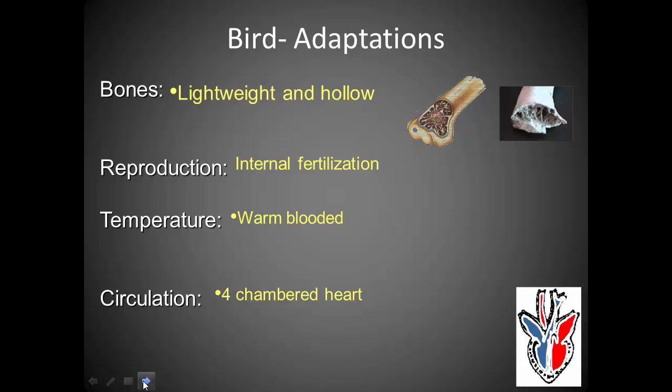It's kept separate here. This deoxygenated blood gets pumped out. Where do you think it needs to go? If it's deoxygenated, what organ does this blood need to go to? Your lungs. So these lead to the lungs. Once the blood is recharged with oxygen, it returns back to the heart.